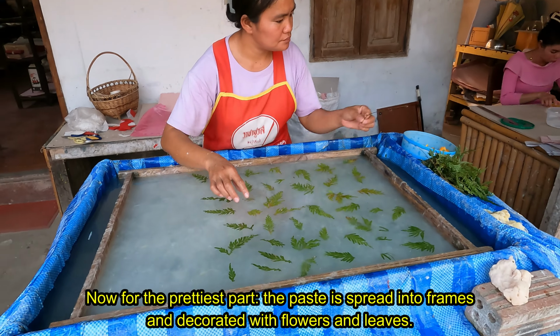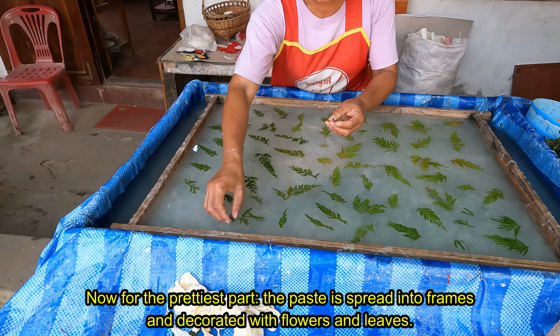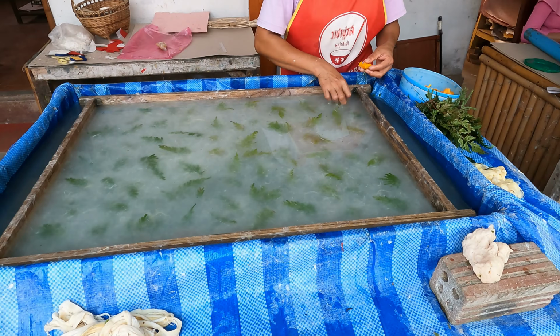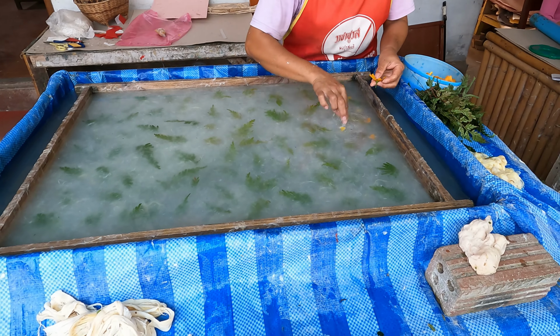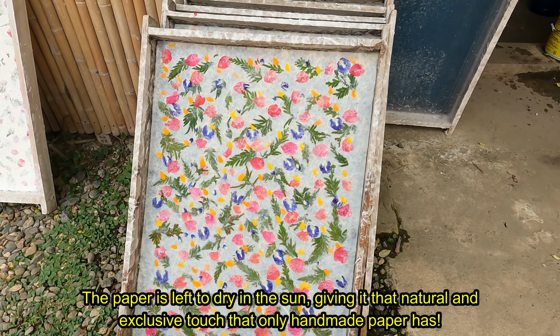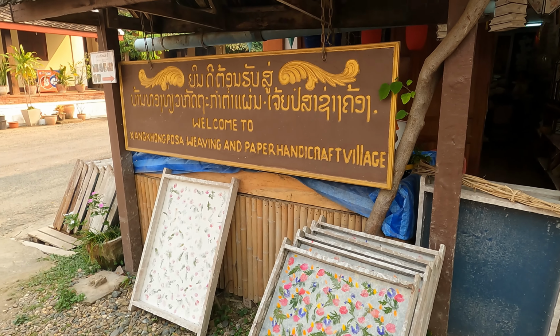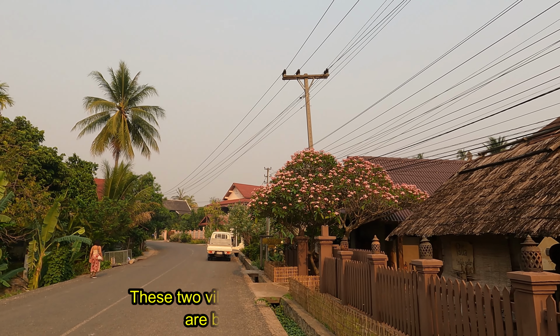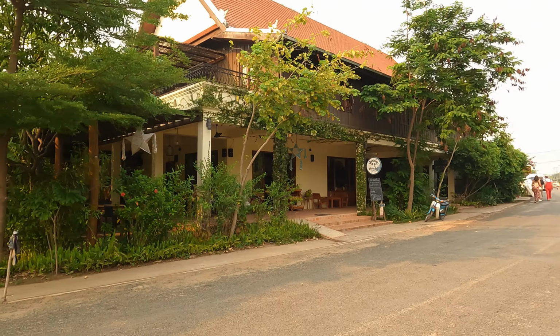Now for the prettiest part, the paste is spread into frames and decorated with flowers and leaves. A sustainable process full of tradition. The paper is left to dry in the sun, giving it that natural and exclusive touch that only handmade paper has. These two villages where paper is produced are beautiful and very quiet.